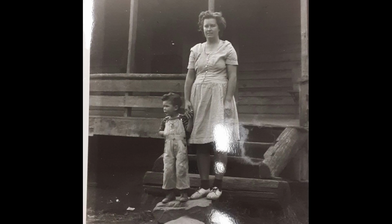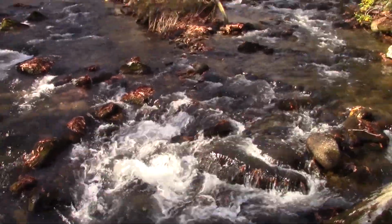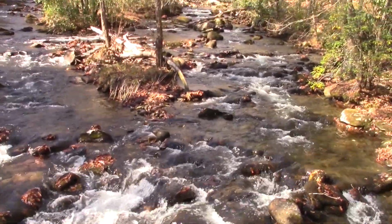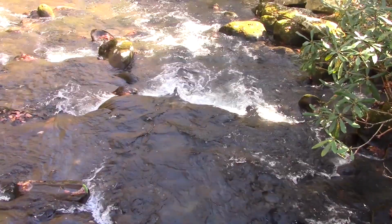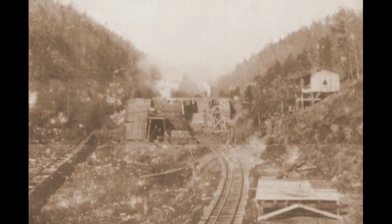Moving on now to this photo here of Callie Cole and her son, another one of the families that once inhabited the Forney Creek area. And this here is a photo of what is listed as having once been their home. You know, though, the population for years averaged about 100. In 1908, over 1,000 persons lived between Forney and Clingman's Dome when the Norwood Lumber Company went into operation.